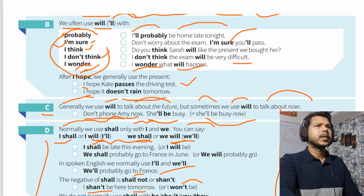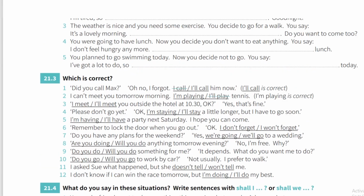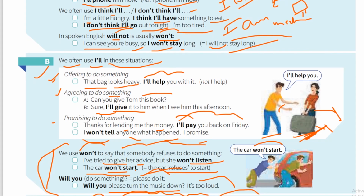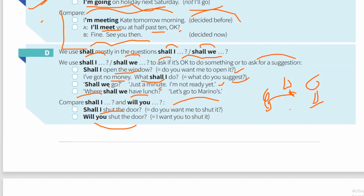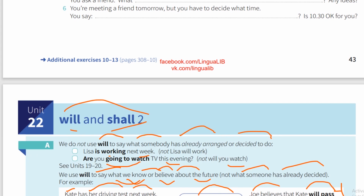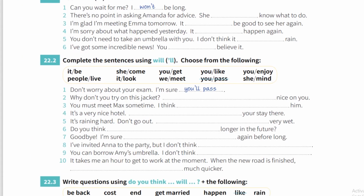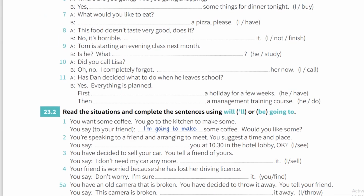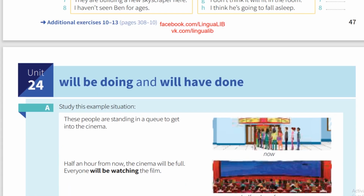Anyways, see, anyhow I have to complete this book, so whatever is written here, though you already know, yet I have to teach because I have to go as per the book. And tomorrow we will learn about this I will and I am going to do. I think they both are again and again the same chapter coming. We'll be doing. Okay, let's see. I have to go chapter by chapter.